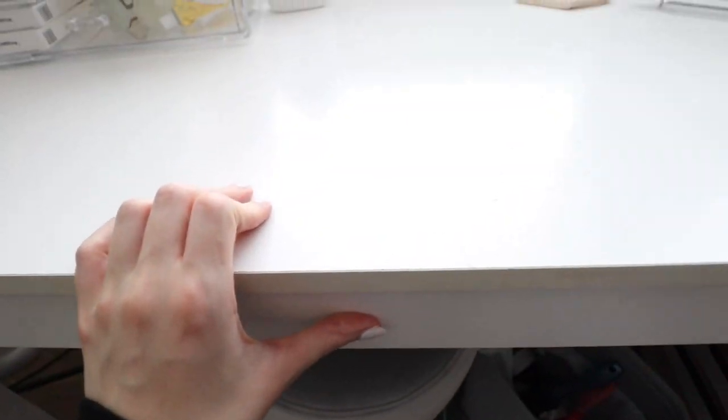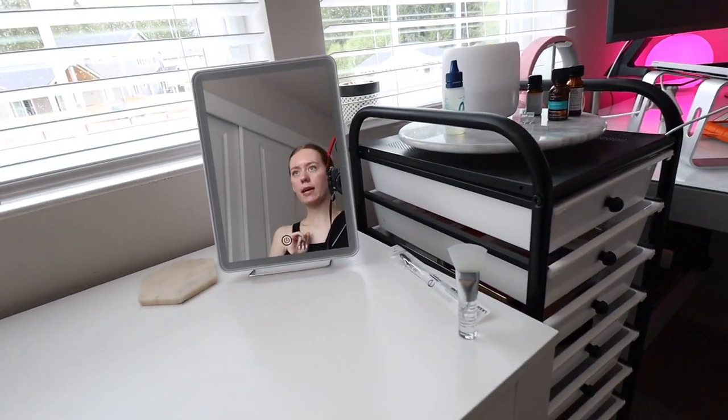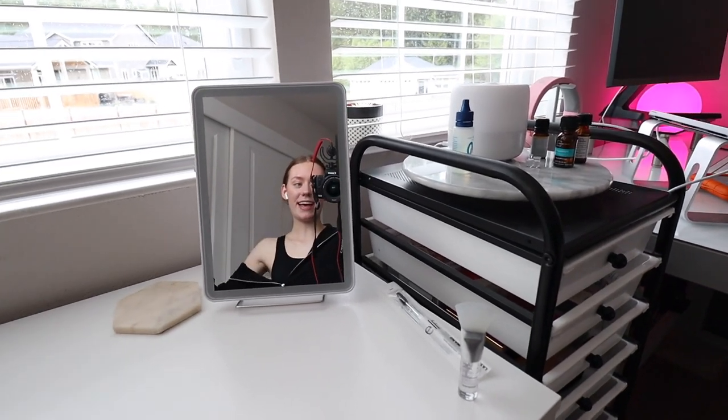But that is my full vanity tour. I'm gonna really quickly wash my makeup brushes and sponges. That's gonna take a little bit. Clean my oil diffuser, and then we're done.